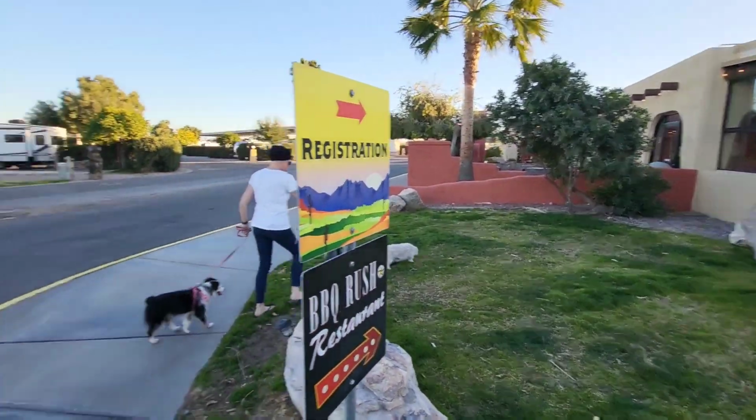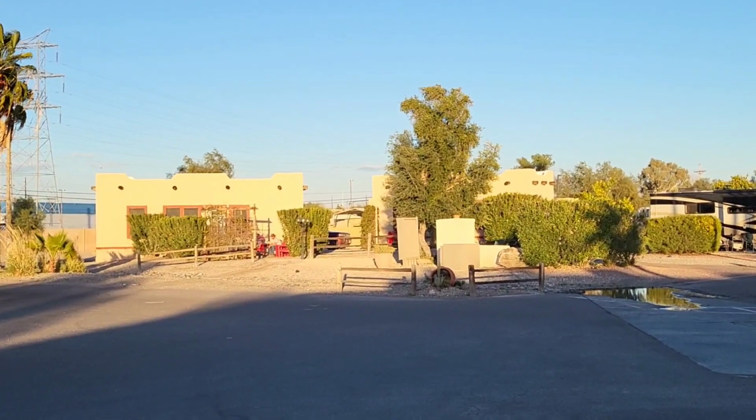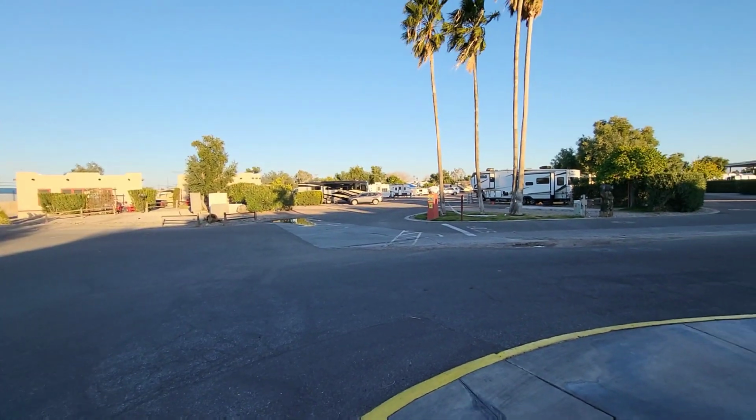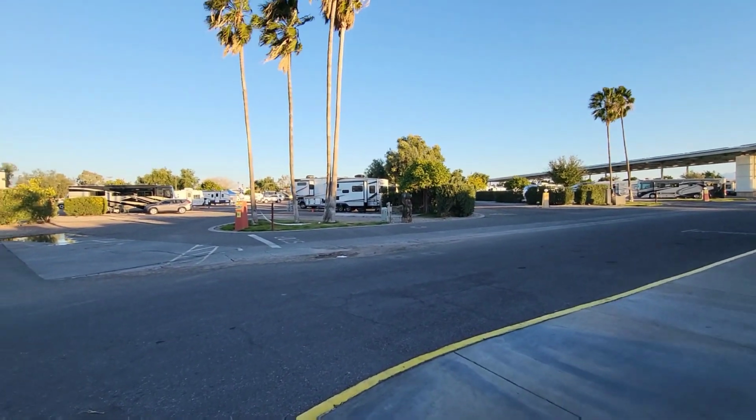While we're up here up front, I wanted to show you what their cabins look like. And this is some of their cabins here. Again, I don't know what the inside of them look like. There's not many cabins here on property, but that's what they are.